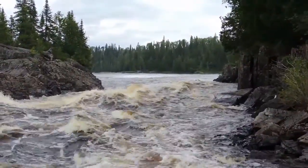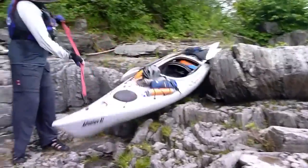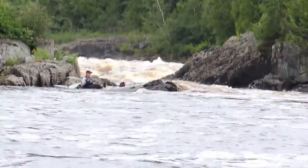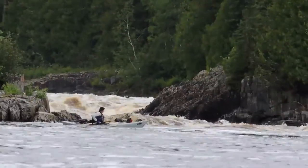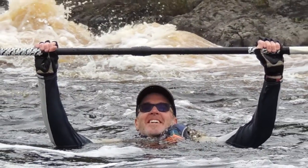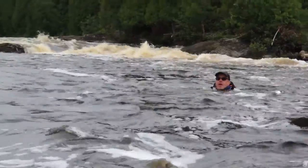So after taking pictures and enjoying the moment, we finished the portage and saddled up to continue down the river. A few hundred meters after Pond Falls, we entered Devil's Cap, a 1.5 kilometer run of Class 1 and 2 rapids. Although Aaron took a dip, it was obvious he was still on top of his game. Look at that smile.